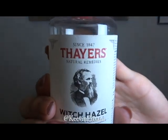So after that, I'm gonna go in with toner. And today I'm gonna be using the Thayers Witch Hazel, which I'm sure a lot of you guys already know and heard about. I've been using this for a month now, and honestly, the skin improvement, if you guys can see, is very smooth. If you guys know me in high school, you would know that my face was very acne prone. I still get breakouts every now and then, but I find that only happens for when I'm not eating properly or there's just something in my diet that's changed.